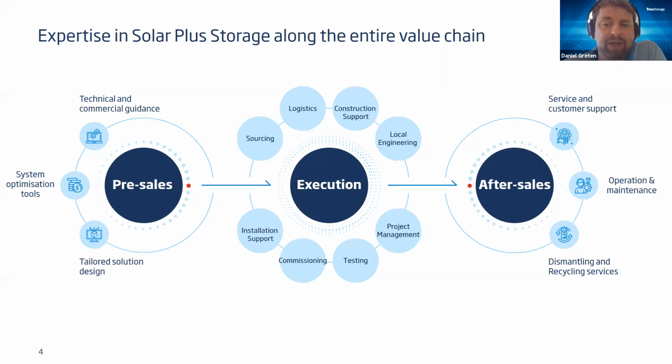The good news is that technology is there to support both, whether AC or DC coupled, and on the software side as well, to enable different revenue streams and applications. I think that's something that we feel quite confident about. Now, in order to support our customers best, and the market in general, it's really about finding the best possible solution for your project. In this regard, we have a very strong focus on pre-sales activity: the technical and commercial guidance, where we work closely together with our customers. We have our proprietary system optimization tools in place to come up with, in the end, a tailored best possible solution for the customers.